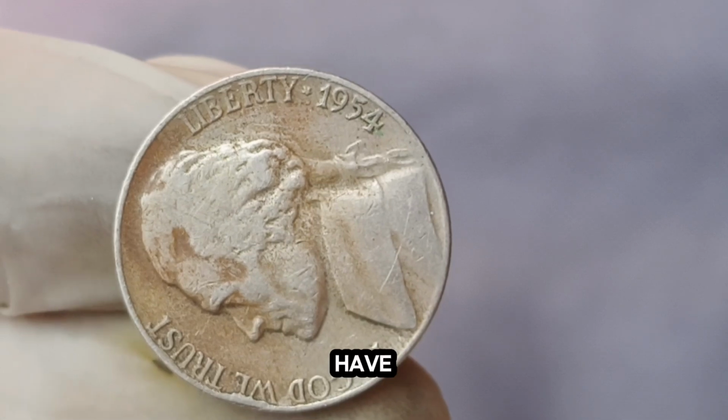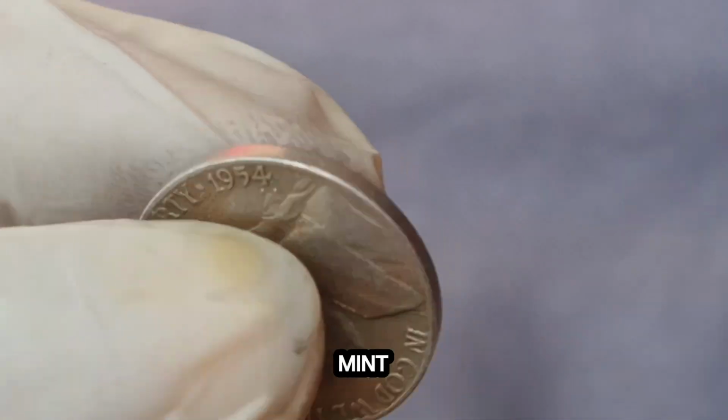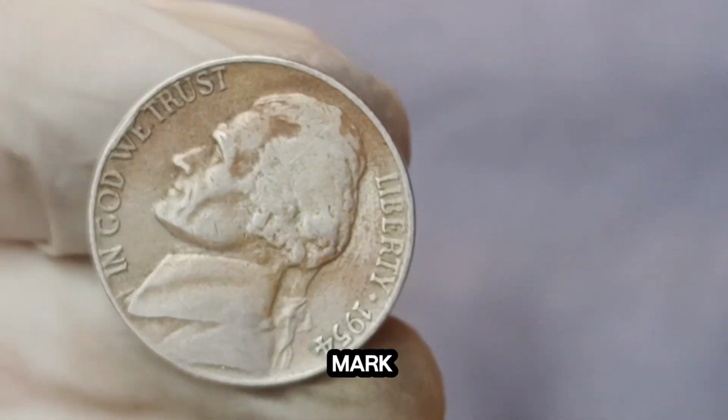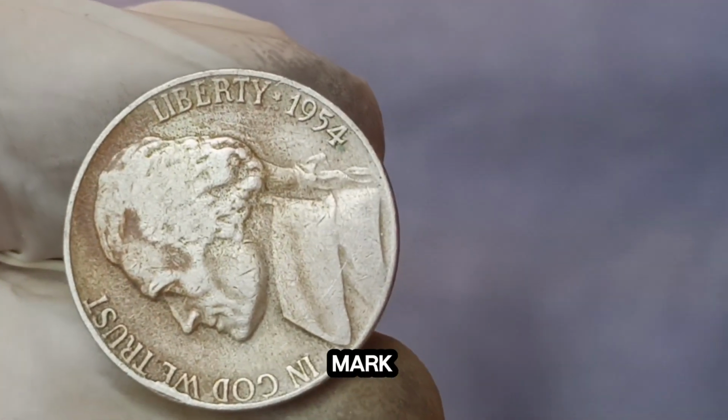Want to know if you have one of these valuable coins? Here's what to do: check the mint mark, look on the reverse side, right next to Monticello. No mint mark equals Philadelphia. D mint mark equals Denver. S mint mark equals San Francisco.